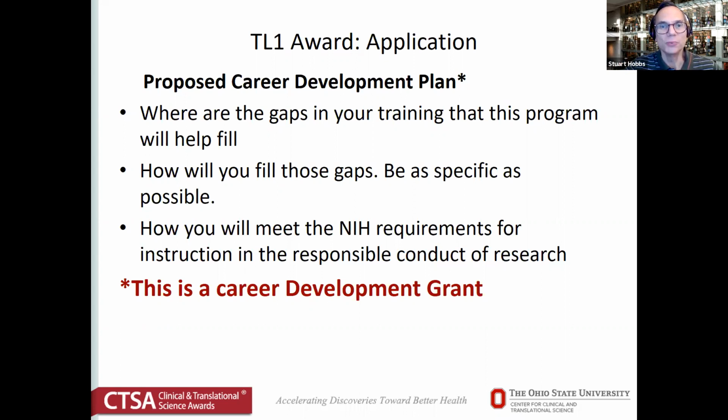How will you also meet the NIH requirements for instruction in the responsible conduct of research, which trainees are supposed to have at various stages of their career? And there is a page in the RFA which gives a list of various courses and other opportunities for meeting that RCR training requirement. Many of you have probably already taken some of those courses in your graduate career, and if that's the case, you should highlight that in your application.